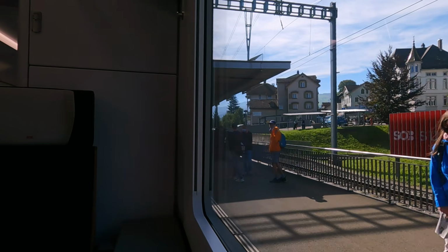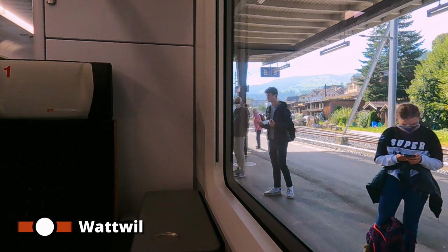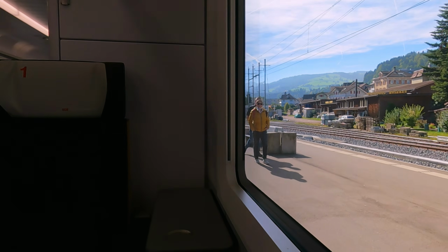25 minutes later, we arrive in Wattwil, serving as an interchange for various lines on the St Gallen S-Bahn commuter network, as well as the town itself being a Swiss heritage site.